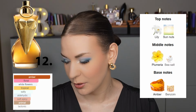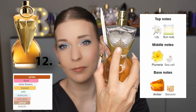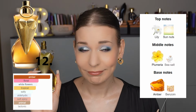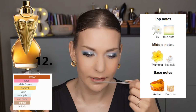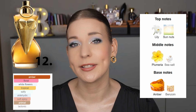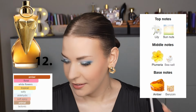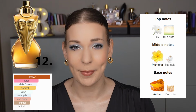Yes, this is absolutely one of my favorites, and this is my second bottle already, and I'm down here. I'm going to buy a refill somewhere this year because I absolutely love it. And then they came out with a Le Parfum. Hallelujah. Can't thank you enough. I really, really am happy about that.